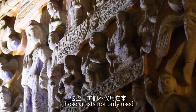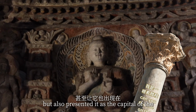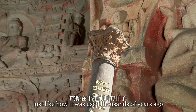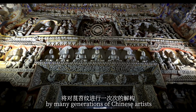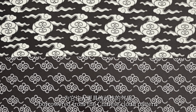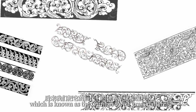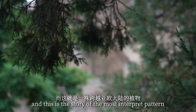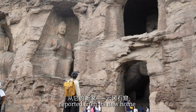Those artists not only used it to split the sections of frescoes or decorate the edge, but also presented it as the capital of the Greek-style columns, just like how it was used thousands of years ago. In the later 1,000 years, this pattern was re-engineered by many generations of Chinese artists, with a more flowing attribute borrowed from the Chinese cloud pattern, which makes it something new, known as the Chinese scroll grass pattern. And this is the story of the most intricate plant across the 5,000 years of time, reported from its new home, Yungang Grottoes.